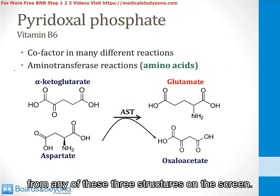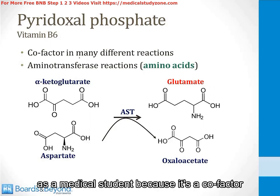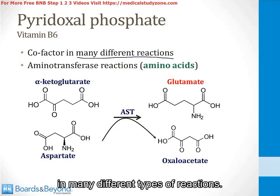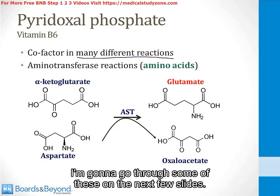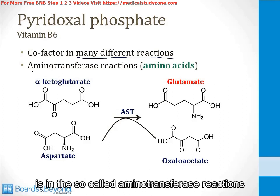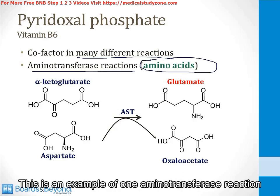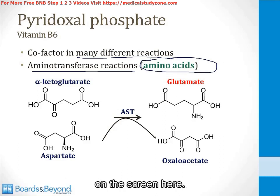Vitamin B6 is very frustrating to study as a medical student because it's a cofactor in many different types of reactions. I'm going to go through some of these on the next few slides. The first type of reaction where vitamin B6 is important is in the so-called aminotransferase reactions that are important for the metabolism of amino acids. This is an example of one aminotransferase reaction on the screen here.